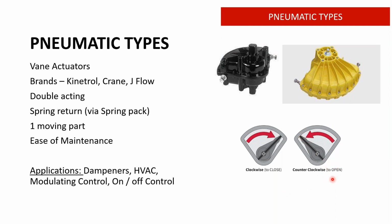I shouldn't say it's an O-ring. And they'll put a spring pack underneath these areas here to create a spring return actuator. So it has one moving part, very easy to maintain. Pick the clamshell, simply take it apart and put the repair kit in. And these are used a lot on dampeners, HVAC. I've seen them used in modulating and on-off control.